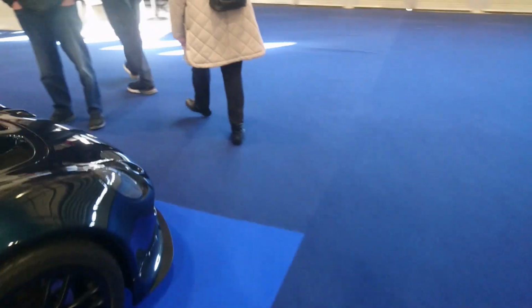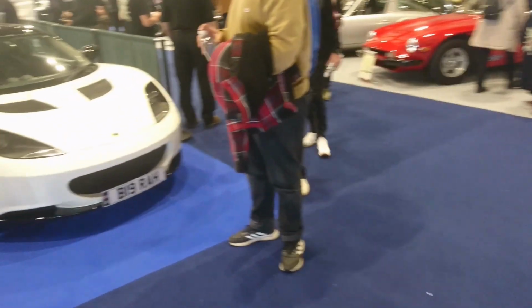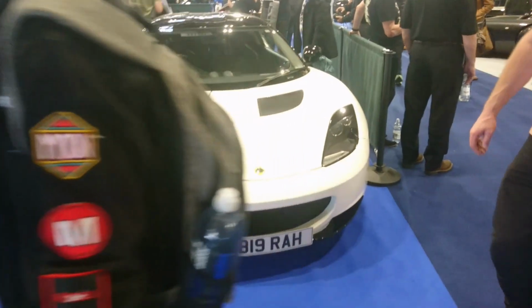Still going. What Exige? What's this say? 2001. I'd love the VVC engine in it, I should think. Good old K series. It's not inevitable actually that the head gasket will foul on a K series. It might do, but actually fitting an Elise head gasket, even if you've got an MG or a Rover, will considerably help the longevity of your engine, because actually Lotus's spec head gaskets are better.